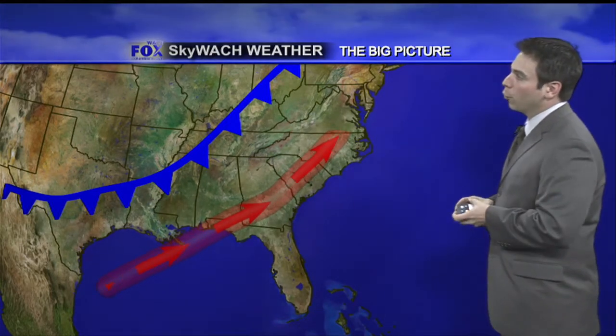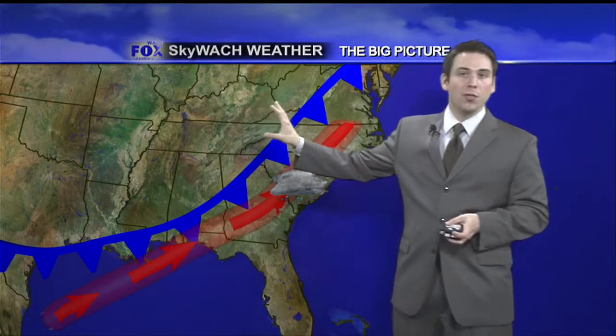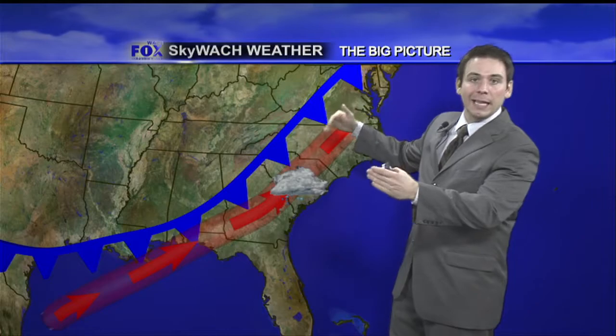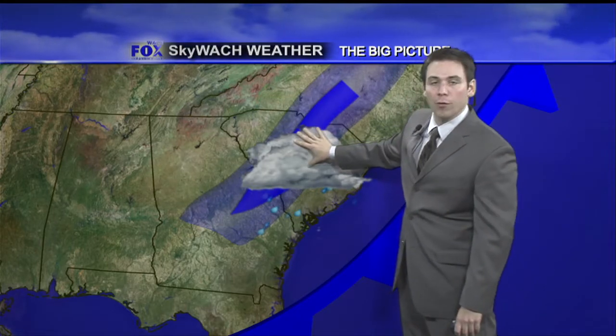Well, before the cold pattern set up, we had that general southwesterly flow. We did have a cold front come through. Now, the cold front was a more potent one than normal, which means that it was cooler because, again, the cold front is the leading edge of a colder air mass. So once that moved through, we started to see a couple of things happen. One, we started to change our wind direction to more of a northeasterly flow.